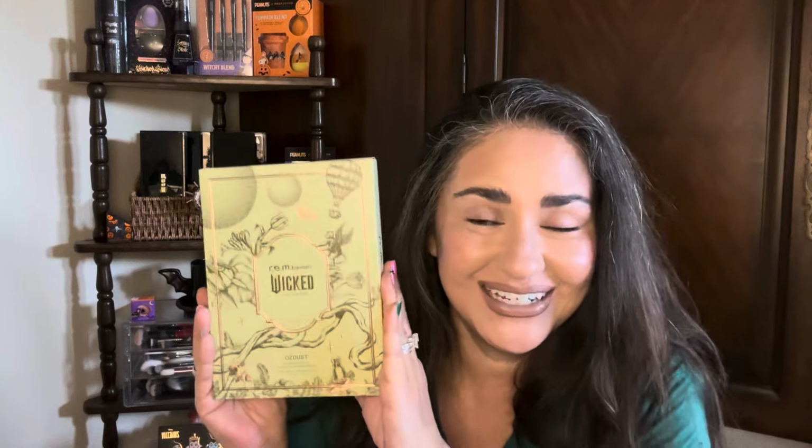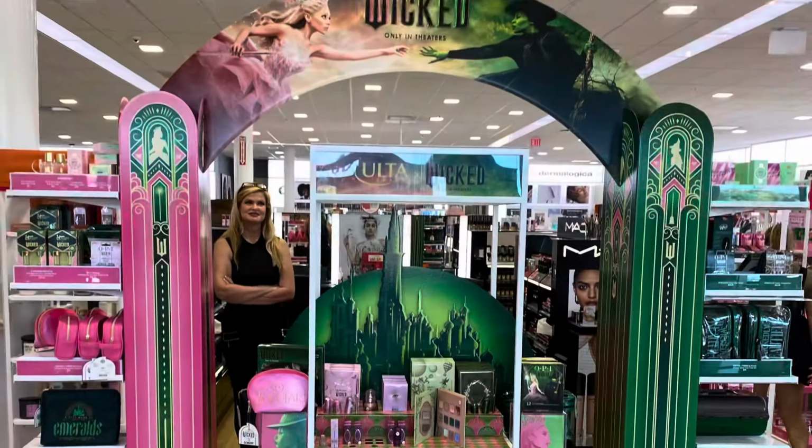The color story actually looked a little bit dusty and kind of more muted online, which was a big contributing factor why I wasn't really interested in the palette. But when I walked into Ulta and saw this incredible Wicked display, including the eyeshadow palette and the brushes and all of that, I couldn't help myself. I'm going to insert the photo here for you to see.